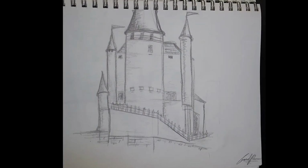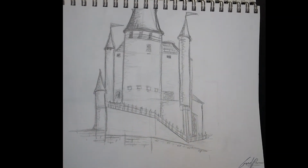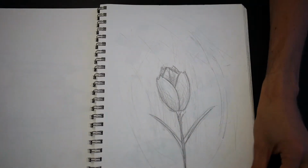I also really love to draw castles. I drew them quite a bit too, as often as I could. I don't know why, they're just fun. And they're kind of easy because they're just a lot of straight lines, and they're easy to make up. This one I didn't make up. I definitely looked at a picture for that, but castles are fun. Aw, cute little flower.